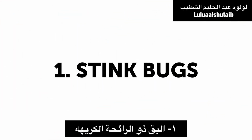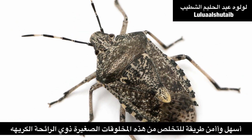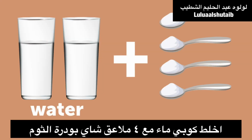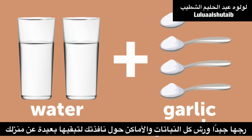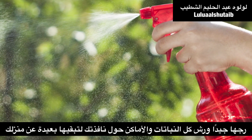Number 1. Stink bugs. The easiest and safest way to get rid of these little smelly things is to use garlic spray. Mix 2 cups of water with 4 teaspoons of garlic powder. Shake well and spray all the plants and areas around your windows to keep them away.